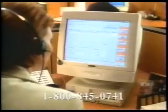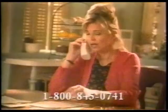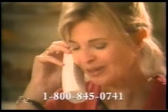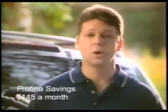Profina doesn't make loans. Instead, we work with over 50,000 creditors nationwide to lower your monthly payments. If you gather your bills and call one of Profina's credit counselors, within about 20 minutes over the phone, we can help you avoid bankruptcy and get the collection calls to stop. You don't have to own a home to qualify. Profina's nonprofit and totally confidential.